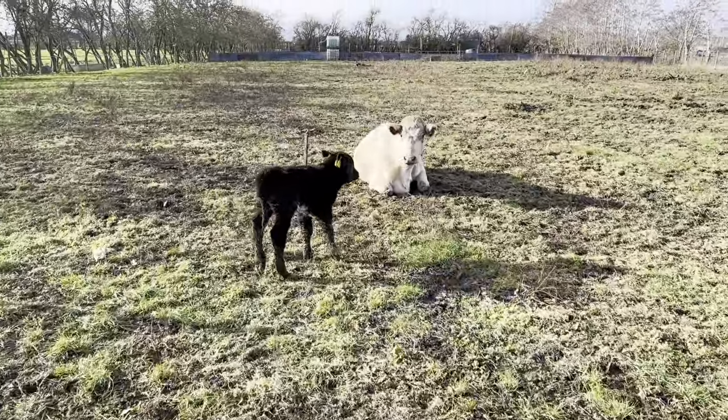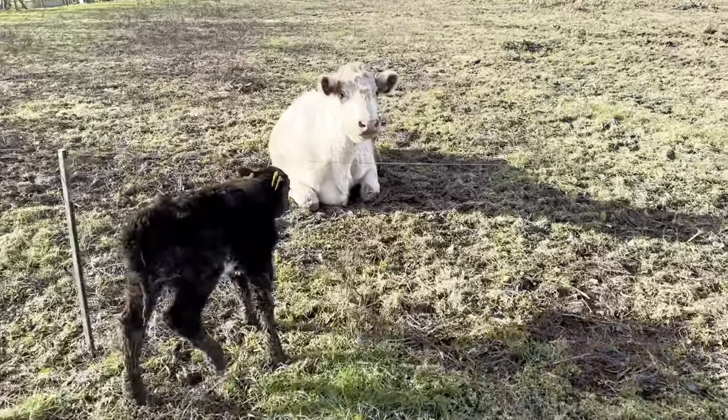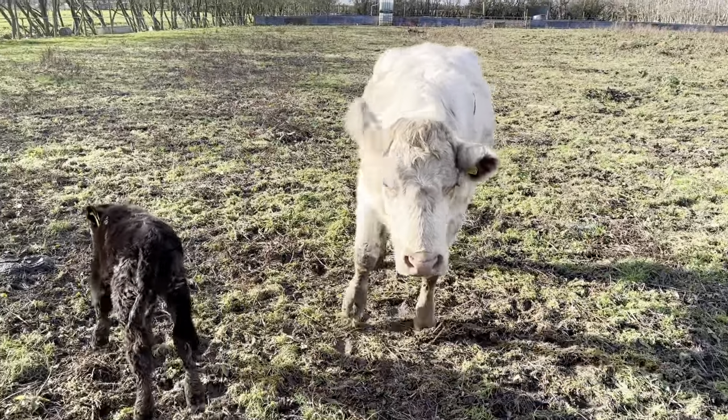Like a shorthorn cross, isn't it, with a white belly? Doing well, aren't you, Billy, too? How are you, Mum? A bit tetchy, but you're okay, ain't you?